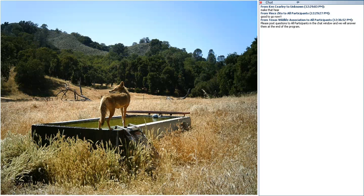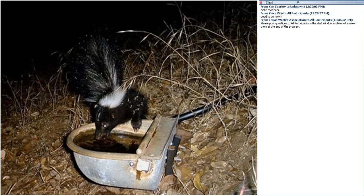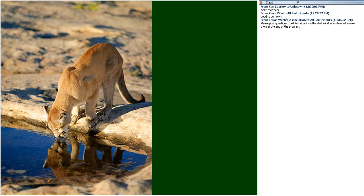I'm sure the coyotes and the raccoons and the foxes and the skunks and all manner of what we sometimes class as varmints, they're drinking the same water that we're putting out there for turkey and quail and deer. And big cats need water too. Bobcats and lions, they drink water.